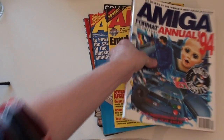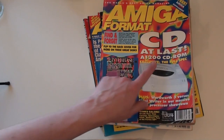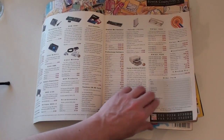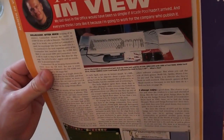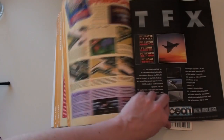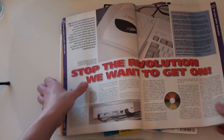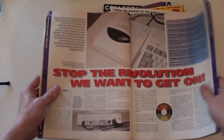And also we've got another magazine, another issue here from 1994 as well. This one just before the downfall of Commodore, looking at the ill-fated CD1200 add-on. Now this was meant to be a CD-ROM drive from Commodore to connect to the Amiga 1200. And looking back at this actually, it looks like it was in a pretty finished state. I mean, I've seen some pictures online of like prototypes, but they never look this finished. I wonder what ever happened to that.